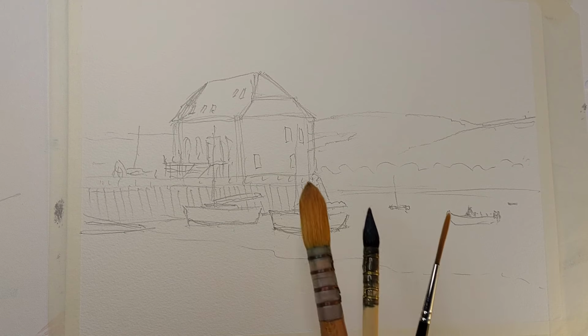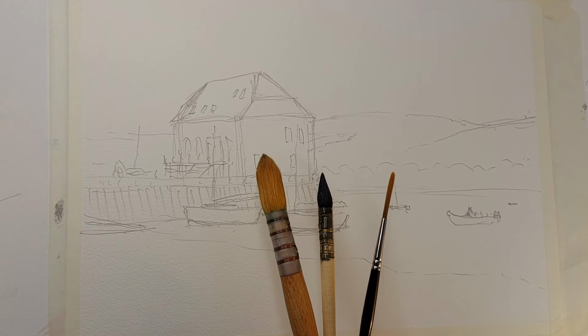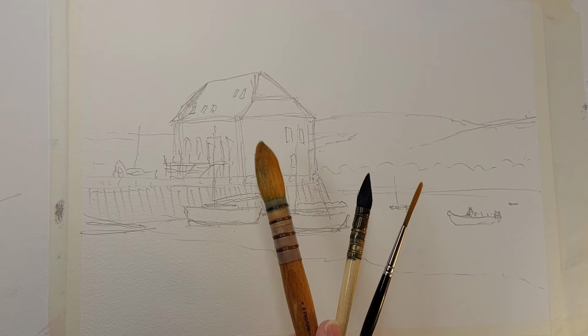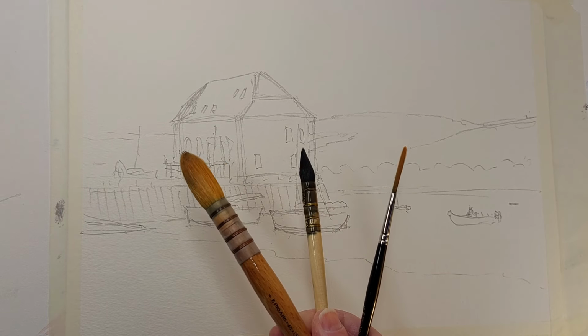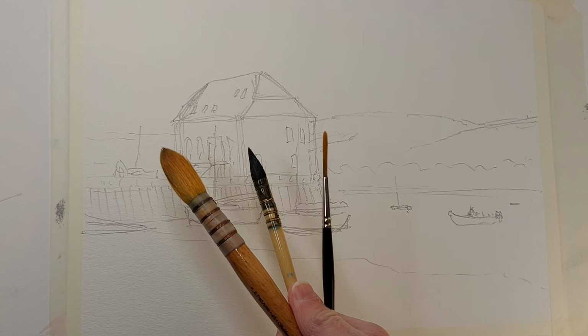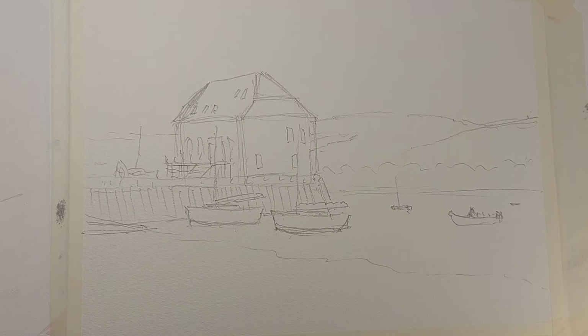I'm going to use my three main brushes again, the large Pro Art mop that actually points when wet, the slightly smaller pointed mop that's a synthetic brush, that's a Daler Rowney, and my rigger. So here we go then.